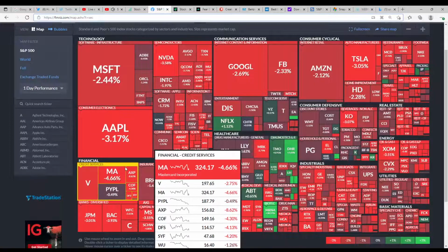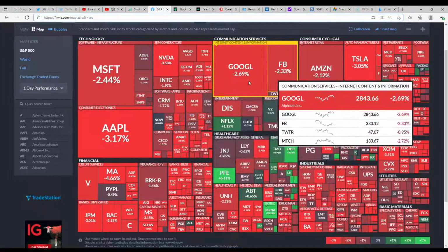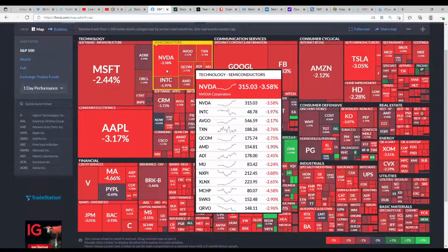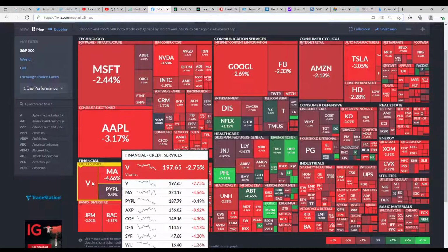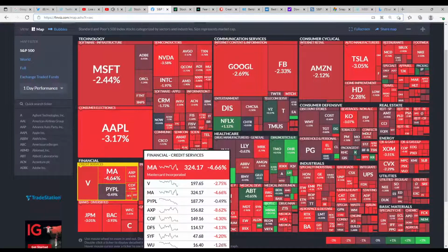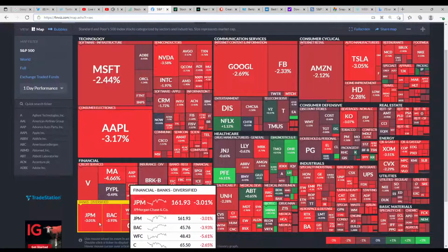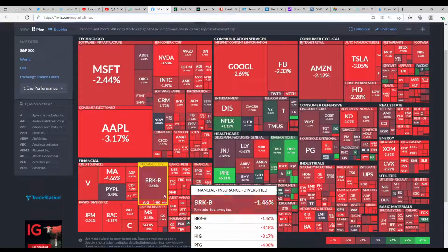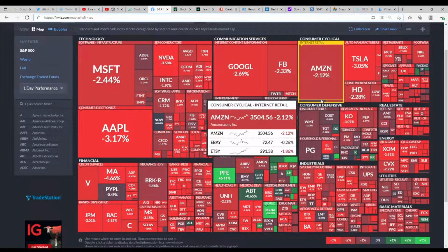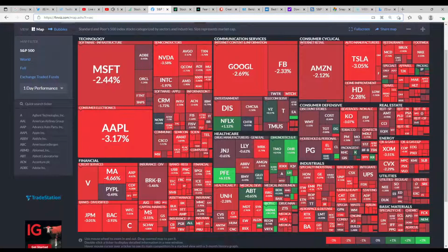And we're not talking about it traded sideways or it went down a point or two. We can see Apple's down 3 points, Microsoft 2.5, Google 2.5, Nvidia 3.5. MasterCard, the financial market, got destroyed. Look, Visa down almost 3, MasterCard 4.5, Bank of America 4, JP Morgan 3, Wells Fargo was 5.5. Even Amazon, Tesla, stuff like that, the whole damn market went red. So what happened, right?